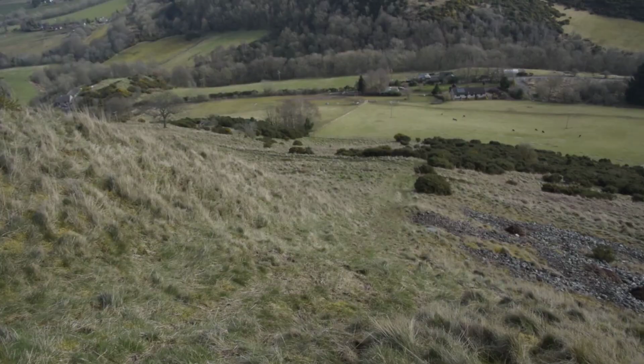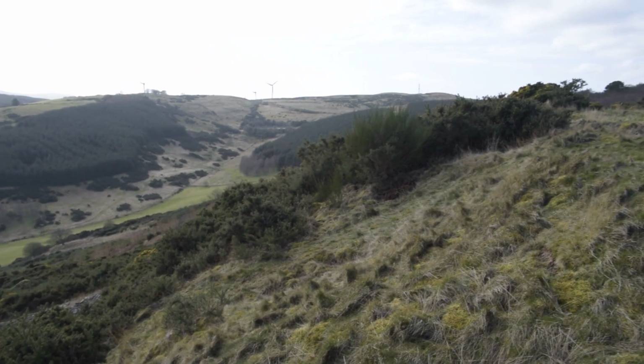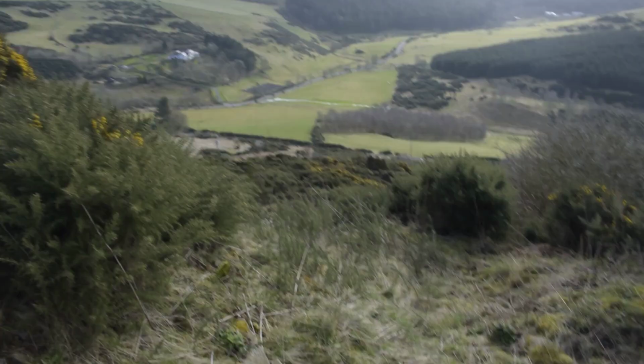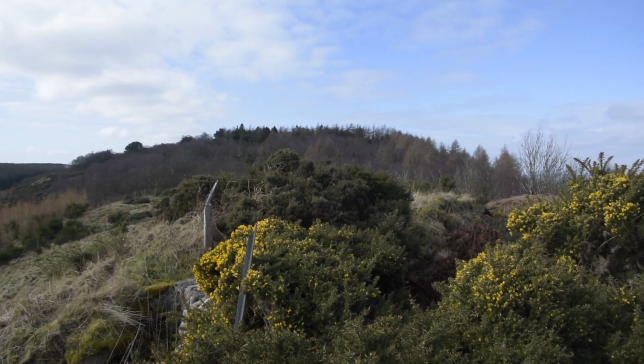So here's one contender for the way up. There's a gentle slope going all along the wall and up to the top. So here's how it continues. So there's still that gentle slope. So it's possible that you would have come in from this way. There's also a wall here, probably just built by sheep farmers.